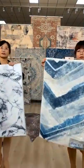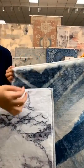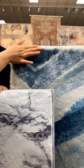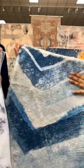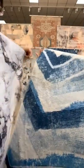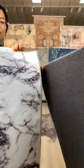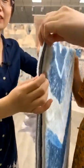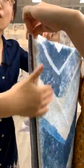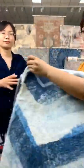Let's get close to the camera to show you the details. The customers may find there are different lookings, and this pile is much higher, and this pile is lower. You can show this. It's very soft. Yes, they have different pile heights. Maybe this can make it more clear. The difference is pile height and different size.